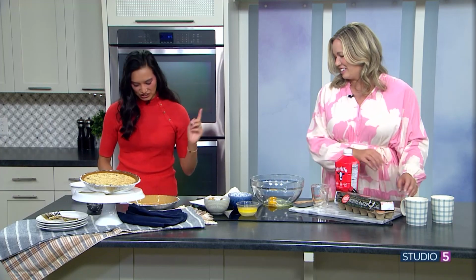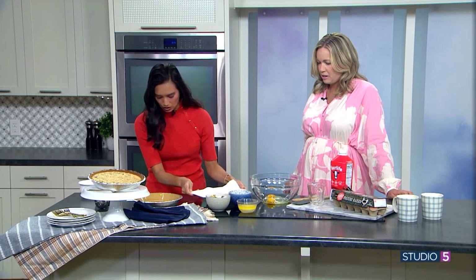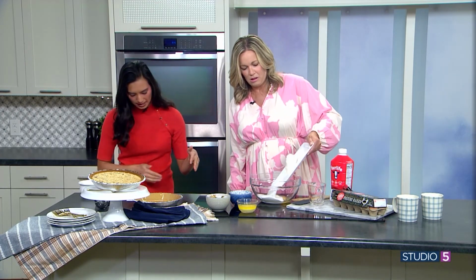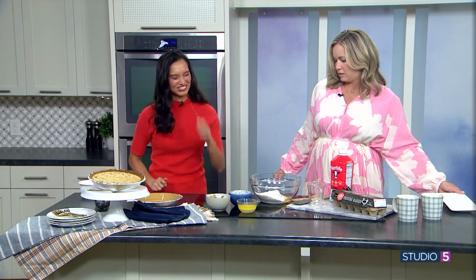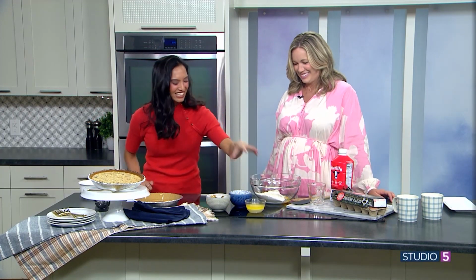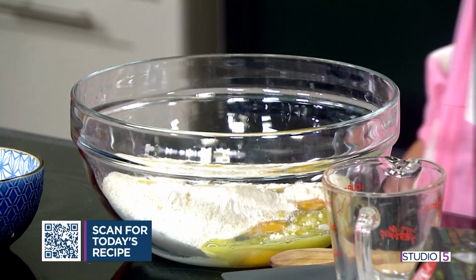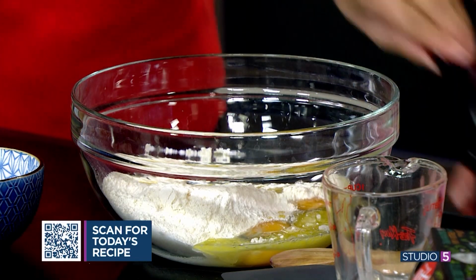All right, go ahead. So we've got 2 eggs. We've got 1 cup of sugar. So we've got that in here as well. This is also 1/2 cup of plain flour, so that can just be dumped right in. There she goes. We're not judging the sugar because this is dessert, people. Very good. And we've got 1 stick of oleo, which is also butter. And then we've got 1 teaspoon of vanilla. I've got a 1/2 teaspoon right here. We'll go ahead and measure this out.